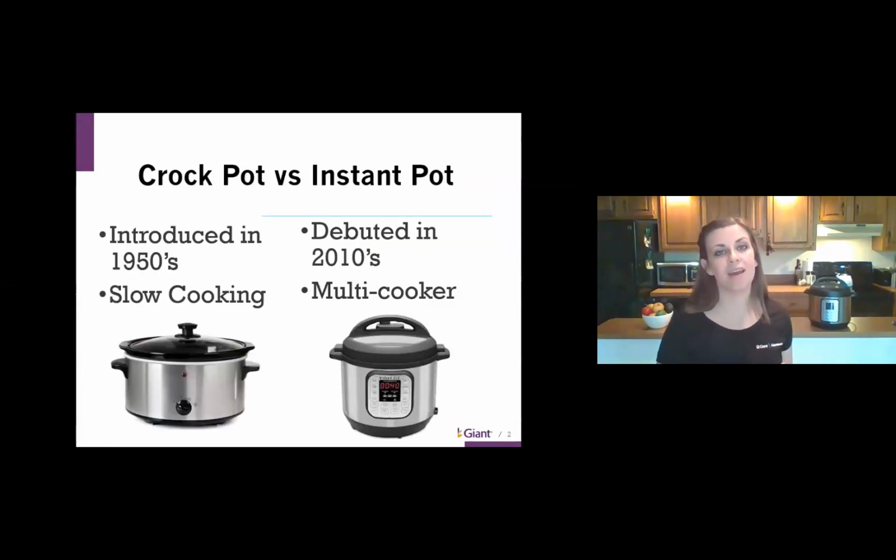So the Instant Pot and the Crockpot are pretty similar gadgets. They do a lot of the same things, but they do have some key differences. So in case you're still going back and forth on which one of these appliances might be best for you and your family, I want to make sure to outline the differences between them.